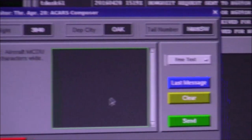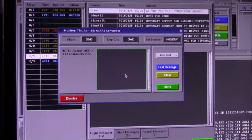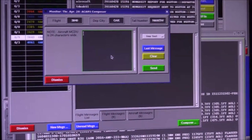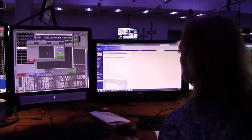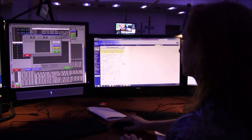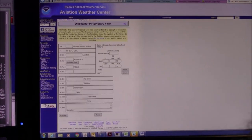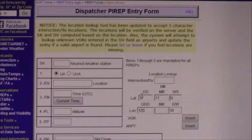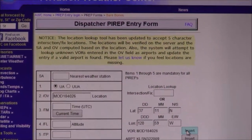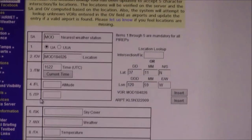Light turbulence, 250 to 27, otherwise smooth. Great. You know what? We are going to send that high rep out to everybody. You can do it on the National High Rep Editor. So we go back to the how goes it. We'll put in his lat longs, 37, 11, 120. And you can insert it as a VOR, an airport, current time, altitude. We'll just pull that right off of there.